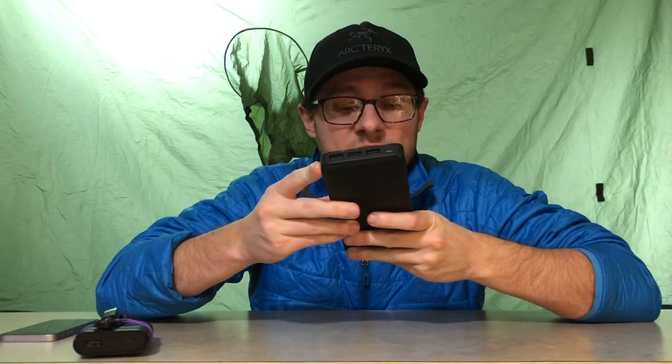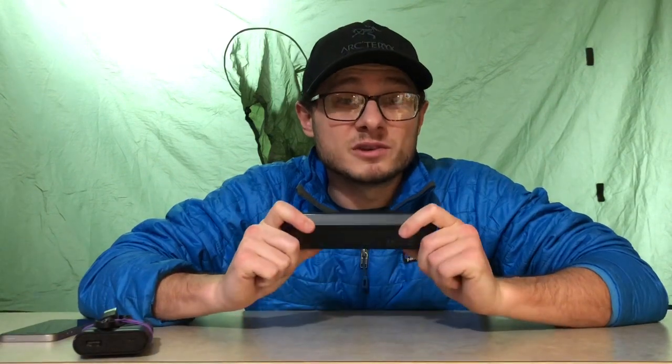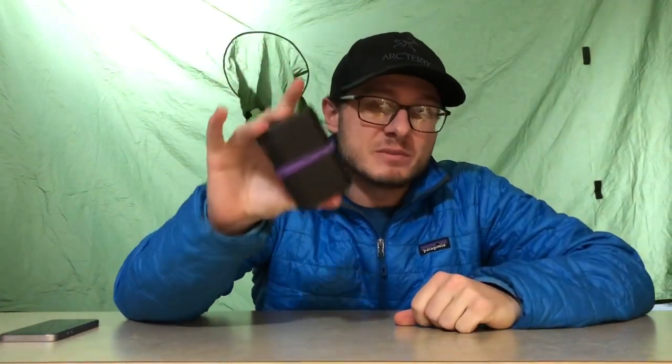This is a 26,800 milliamp hour battery. This battery pack can keep your electronics topped off for a good while. So depending on what I'm doing, I'm going to tailor my battery pack to that activity. Usually if I'm hiking, I'm going to want the smallest battery pack possible that will get me through a normal section between towns.